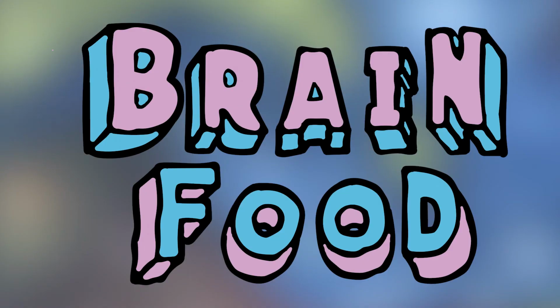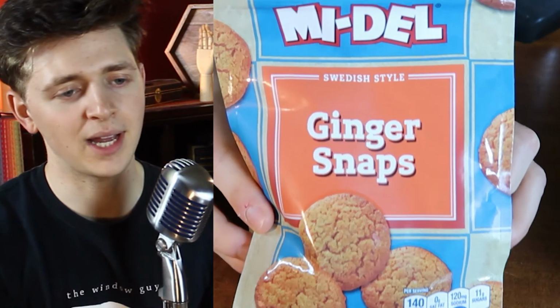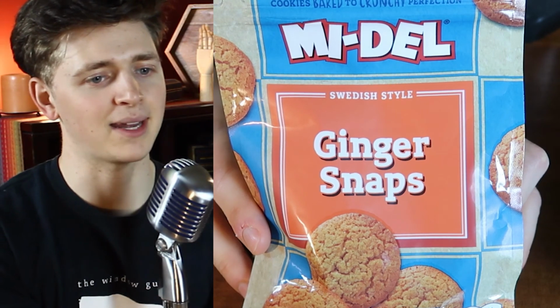I think that one of the most important parts of this whole process of creating something is being able to take a step back. So I think that now it is time for Brain Food. What we've got here is some ginger snaps. Cookies baked to crunchy perfection.